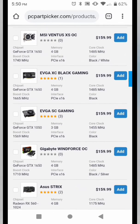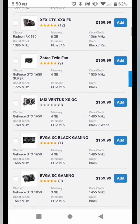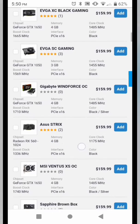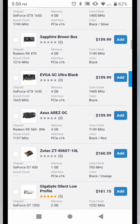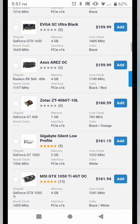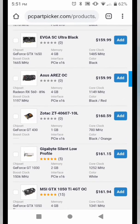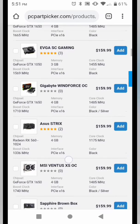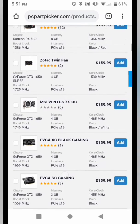Now, Tom's Hardware did a review on this card, and it did beat out the 580 at the price point. Now, I'm missing it here, so did I imagine it, or was it really there? 1650 Super. There you are. Zotac twin fan. For $159.99.